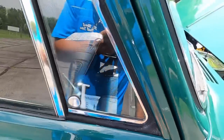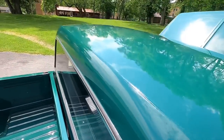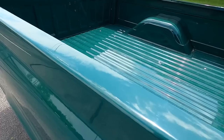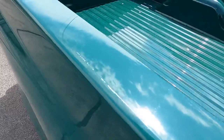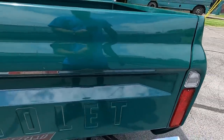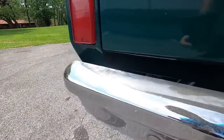A little dry right there around the vent window. Got a little pitting around the window as well. Little wax left on top. Tailgate's nice. Looks like they replaced the tail lights as well. Back bumper is still older. It's got pitting.